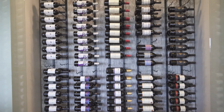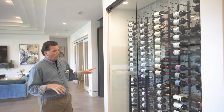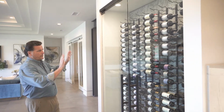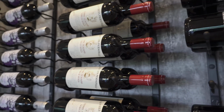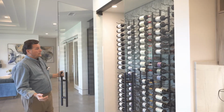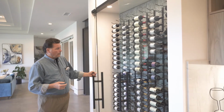Wine room. A lot of times we'll have a wine tavern or a wine closet, but this is a wine display. It's becoming really popular in today's architecture. This one here is a 400-bottle wine display, and it's nothing more than behind glass doors. You can see where all your reds are. What are they?